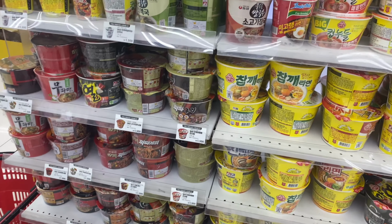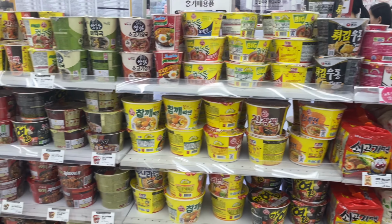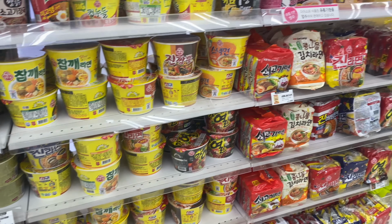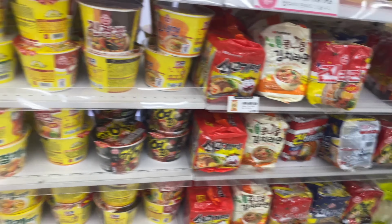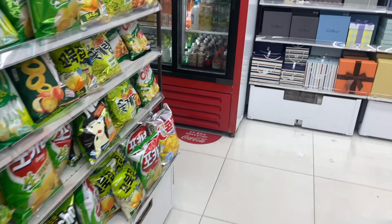And they also have an extensive selection of instant noodles. 1,000, 1,500, multi-packs. Actually, I wonder if they have some seaweed here. I would like to eat that.